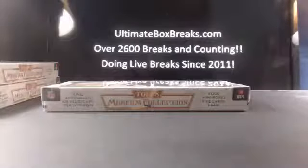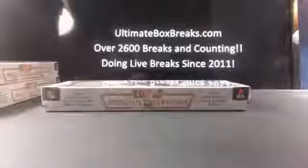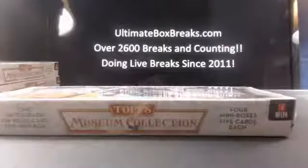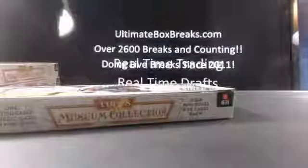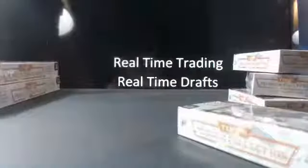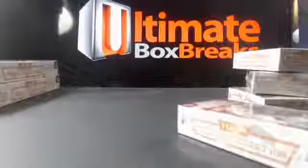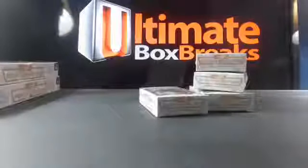We're here on Ultimate Box Breaks on Museum Collection number 10. Trading's cut off and the list is printing. Slice into this guy here. All right.